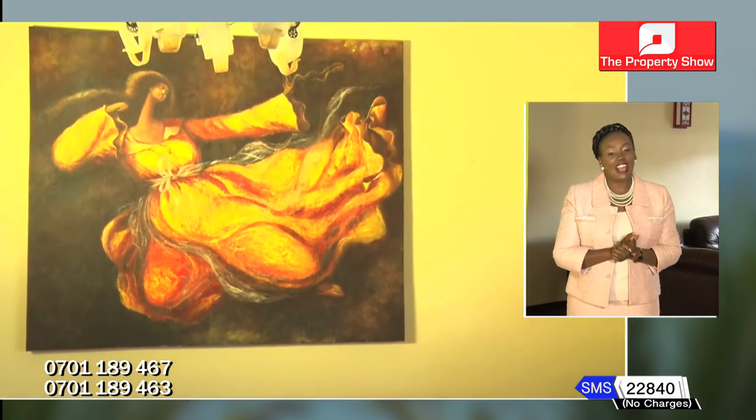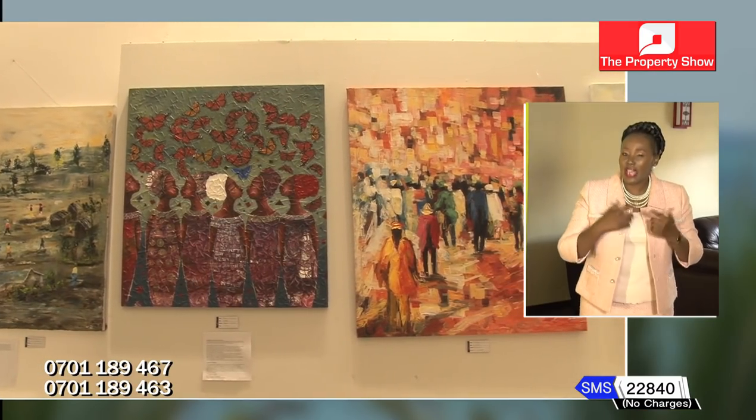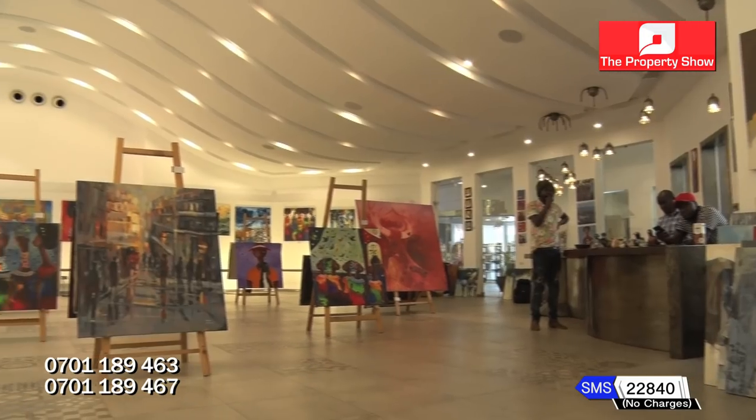The accessory spot. The new trend of accessorizing our interior with art is catching up. Earlier this week, we caught up with a creative artist at an art gallery who shared tips on how to pick art for the right wall. Let's hear more.